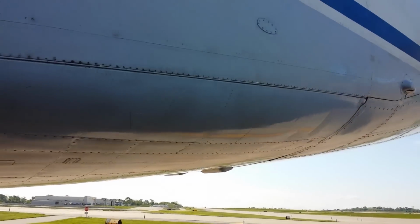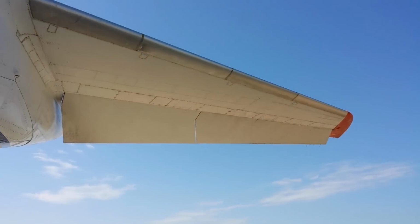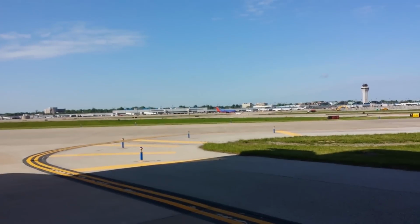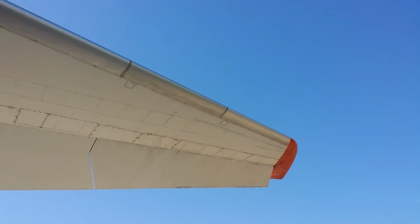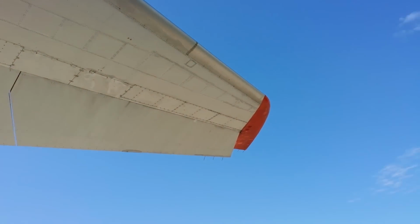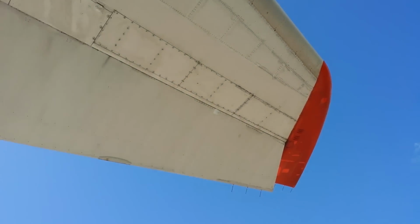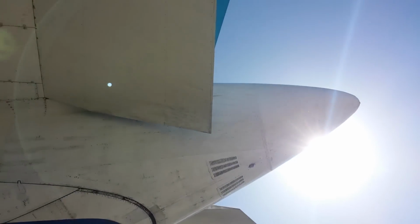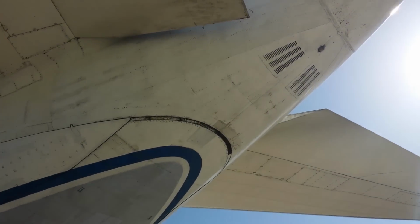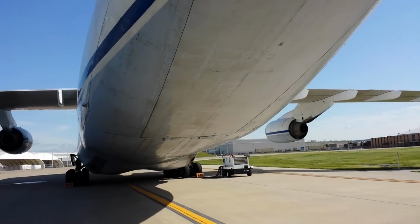Pretty crazy. Here's the rear area, cargo area. The tail section. The Southwest landing over there. So that's the tail section here. And all the control surfaces are drooping down because they don't have hydraulic pressure to them right now, of course. But as you can see around here, here's the nose. Or I mean, the tail. And this whole back end opens up too.